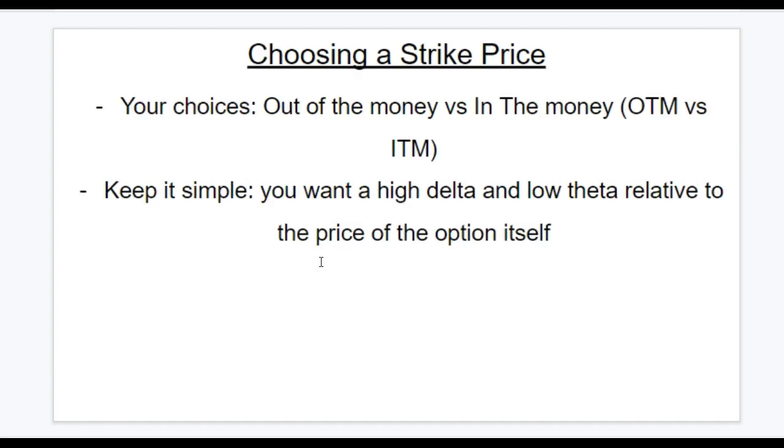So the next thing that I want to cover here in this video is choosing a strike price, how I choose a strike price. There's many different ways to trade options, but this is kind of my preference and a lot of people's preference who do this successfully. So your choices: you can either buy an out of the money option, or you can buy an in the money option. OTM or ITM is what they're commonly referred to as. Okay, so got to keep it simple.